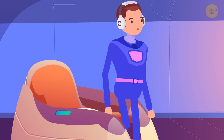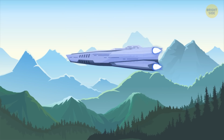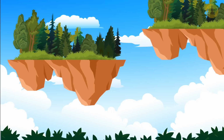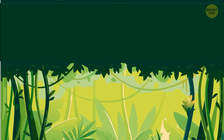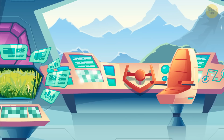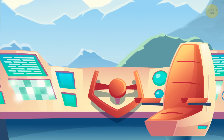You unstrap yourself and head outside to see the new planet for yourself. Walking on land feels like arriving on a new planet. The humidity is thick and the wind is warm. The ship landed on the tropical side of the planet, where studies show is the best place to begin a brand new settlement. It's not going to be easy.